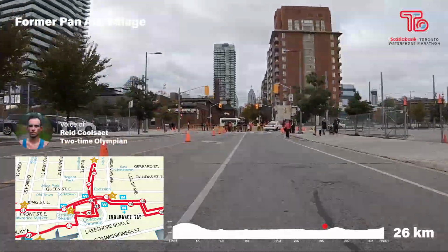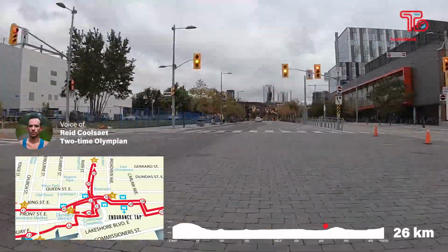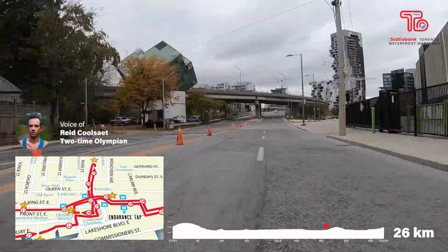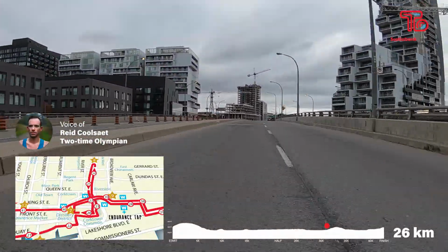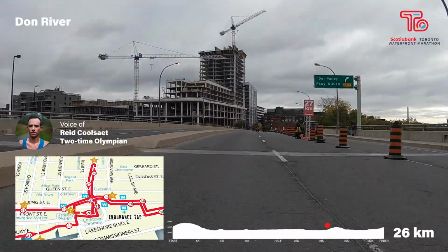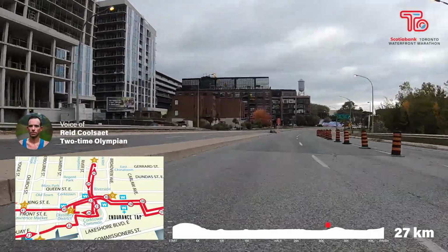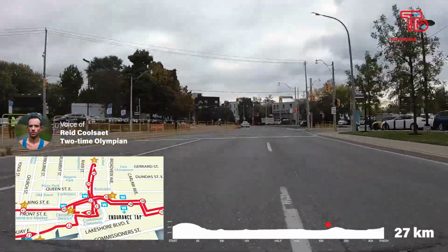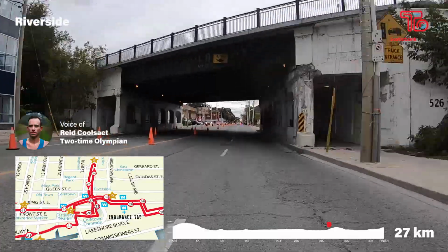Right back into the Pan Am Village, where you're going to go around a nice sweeping gentle turn, and then you will head onto Eastern Ave, and it'll be a slight uphill and then a decent uphill as you go over the Don Valley River. It's an overpass, and take note of it because you will be going back over that overpass as you crest just past 38K. As you come off Eastern Ave overpass, you'll be approaching the 28K aid station.